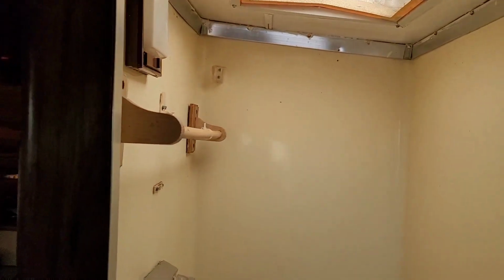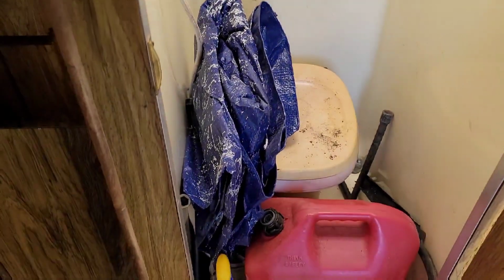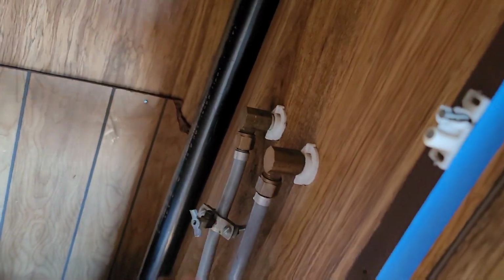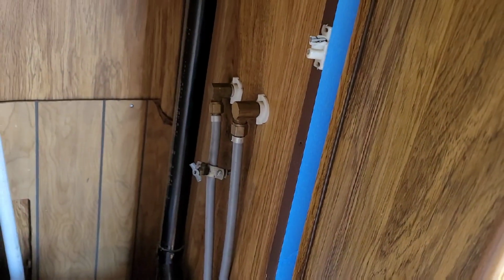Coming back around, we have the toilet and the shower area, which is super cool for an 18-foot RV. The faucets are right there. You can see directly on the other side in the closet area, you got the water lines going to the faucet. So it wouldn't be too hard to put a new faucet in there.